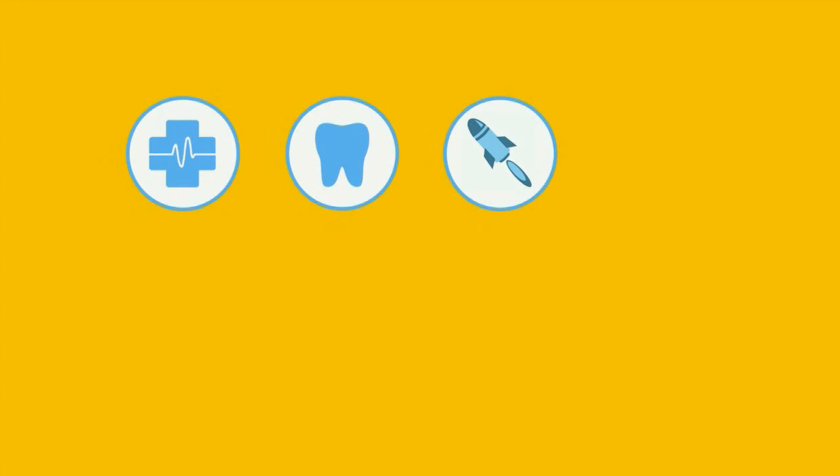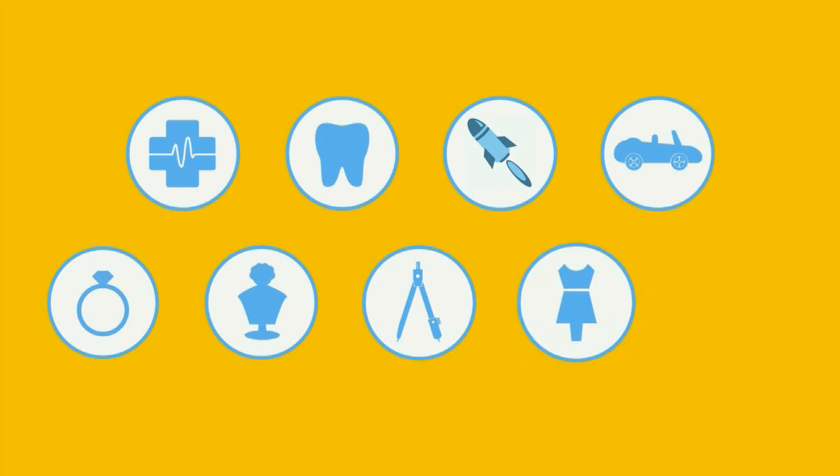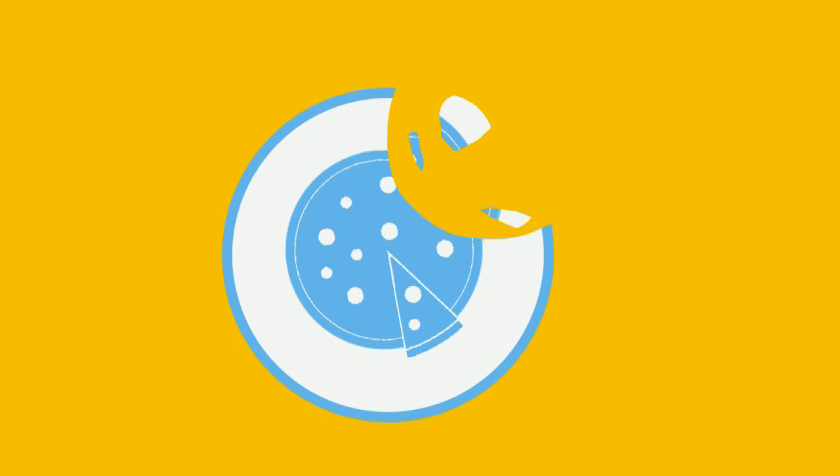3D printing has been applied to so many aspects in life: medical, dental, aerospace, automotive, jewelry, art and design, architecture, fashion, and even food. Yes, food! So you're not just wearing or using them only, but eating them as well.